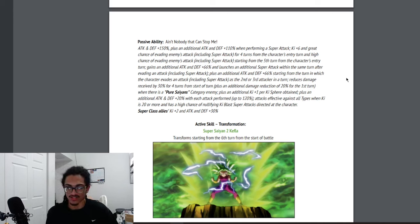And she also gets an additional 66% attack and defense and launches a guaranteed super within the same turn after evading an attack. So that should be very easy for you to get off. You dodge and you get an attack and defensive buff as well as a guaranteed super. That's pretty good, just off of one dodge. And she also gets an additional 66% attack and defense starting from the turn in which this character dodges as the second or third attacker in the turn.